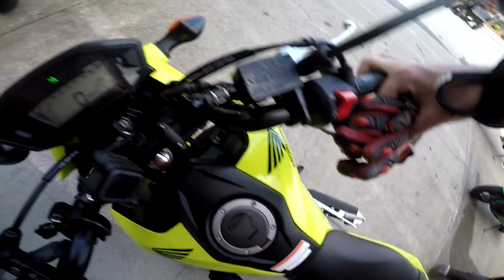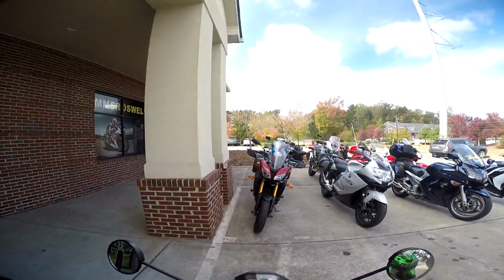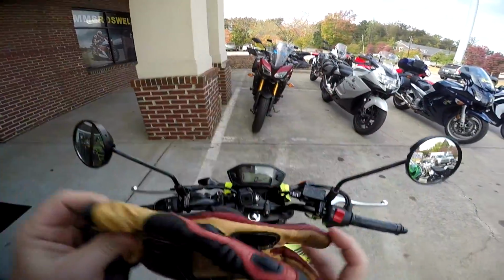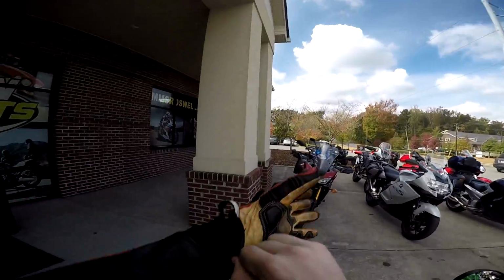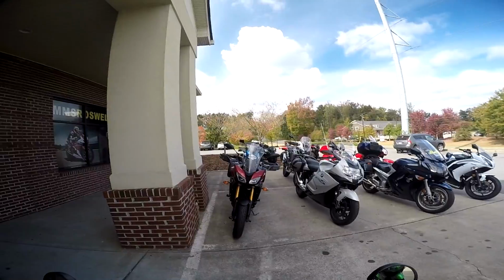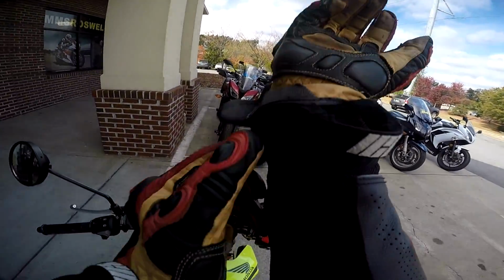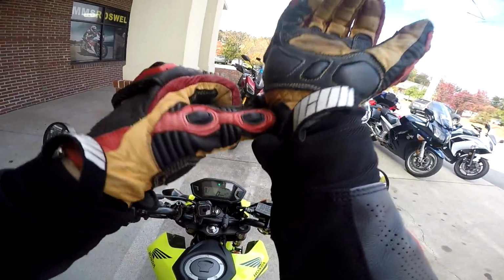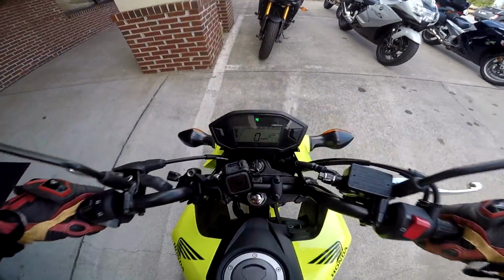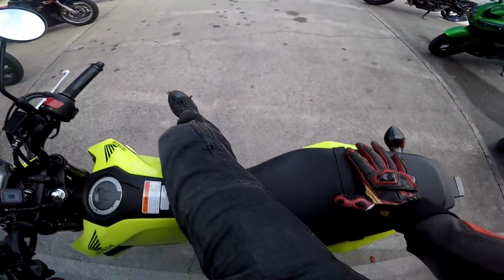Oh man, the little Grom. Oh, it's so tiny. Oh, I have missed this bike. For you guys that have been subbed for a while, you know that I rode a Grom a long time ago. And that bike was phenomenal. I had a really good time on it. They have gotten much more popular throughout the years. And now they have a new model.